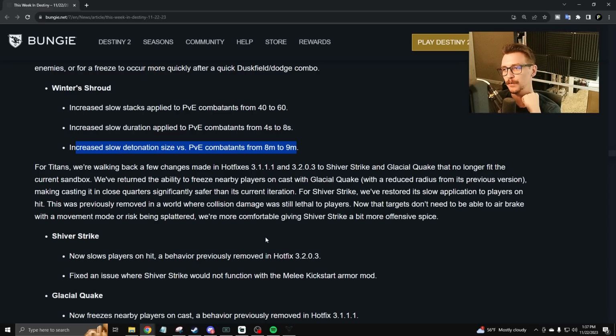For Shiver Strike, we've restored its slow application to players on a hit. This was previously removed in a world where collision damage was still lethal. Ah, yes. Now that targets don't need to be able to air brake with a movement mode or risk being splattered, that makes sense.